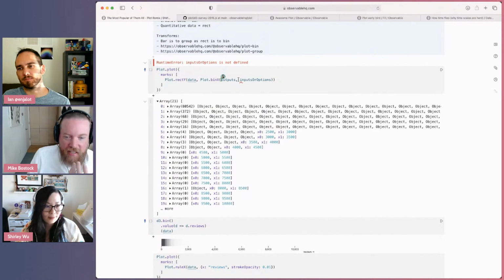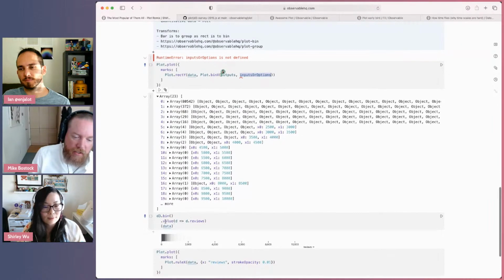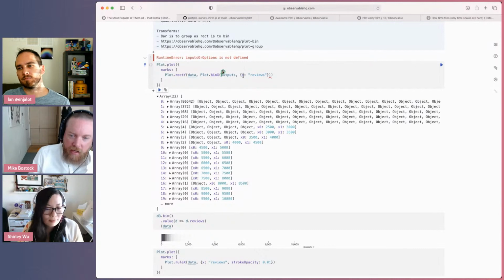So we can do the same thing here. Now I think the key thing is, these inputs are going to be the equivalent to this value here that you're passing into the bin operator. So we would say X is reviews, like that. Because we're binning on X, the dimension that you were binning on, we're defining what the values are for that dimension. Got it.